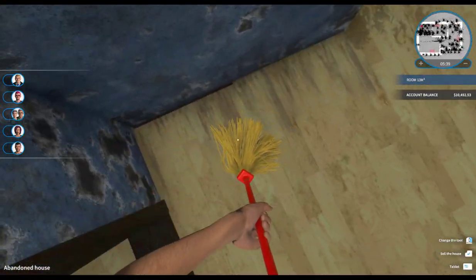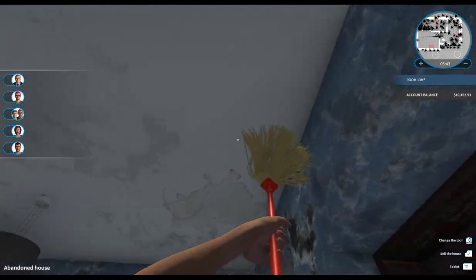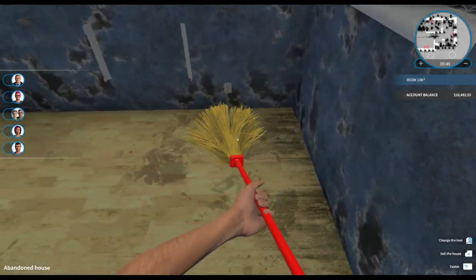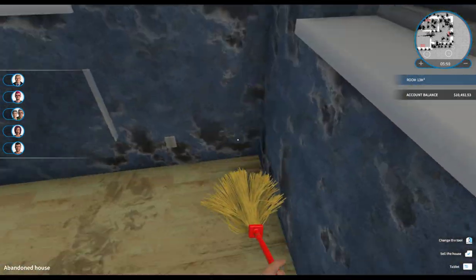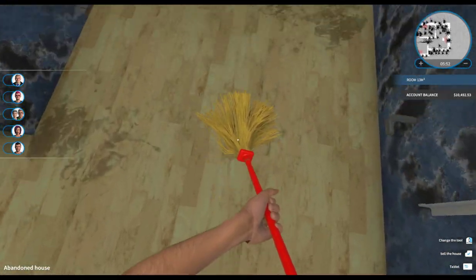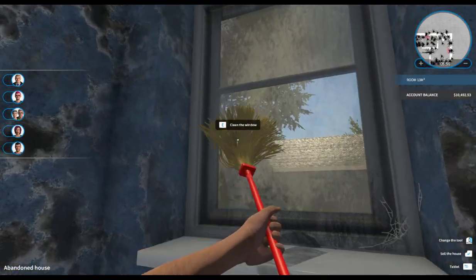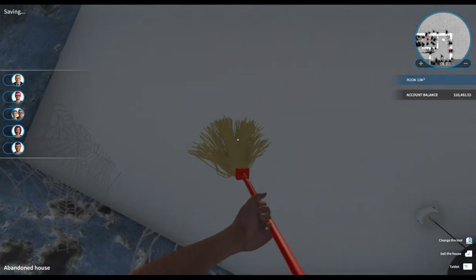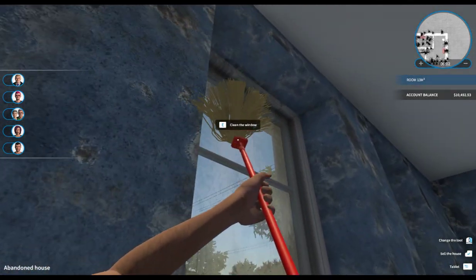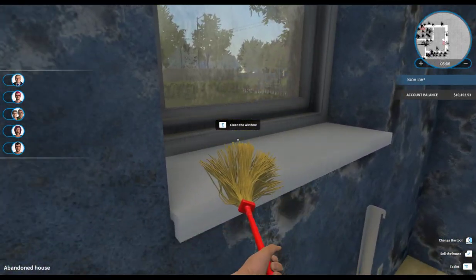Okay, so let's go ahead and clean in here. Get all this cleaned out. Clean the ceiling. Look at those ceilings. Oh my goodness. What a mess. Clean these windows from cobwebs. Get rid of all the cobwebs and the dirt first. Okay, get it cleaned up in here. Ceiling clean, spider webs, windowsills.